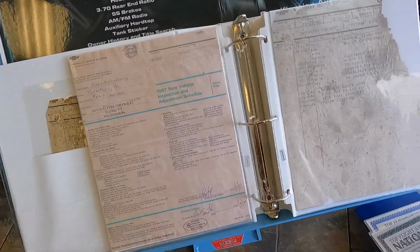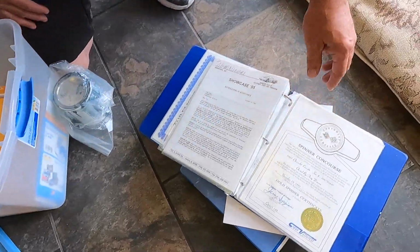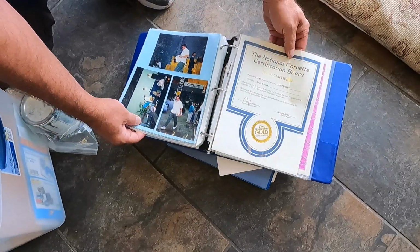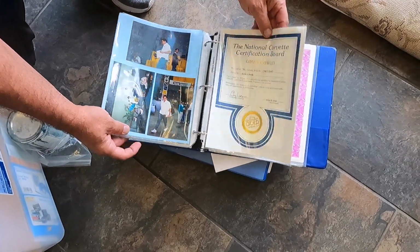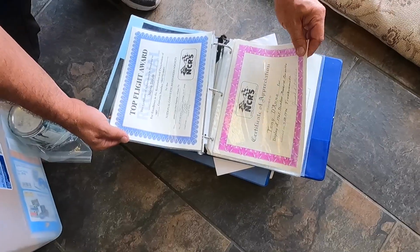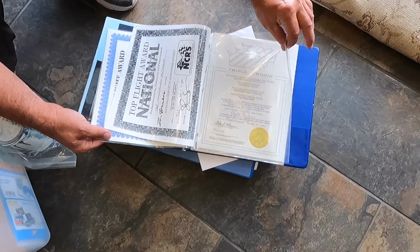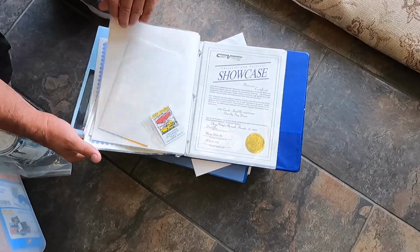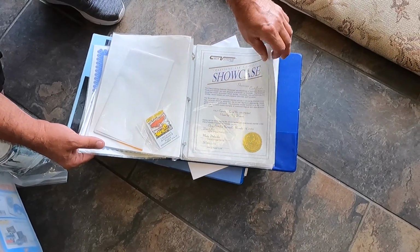Look at this, just so you see, this is the second book. This is book number 2. I got 3 of these. So it's just full of Bloomington Gold. I mean the top awards. Flight, Triple Crown. I mean, and it goes on and on. Spinner Awards, Showcase Awards, Chevy Fest Awards.